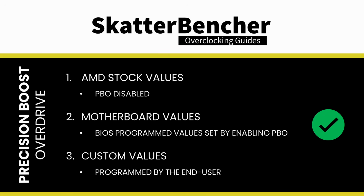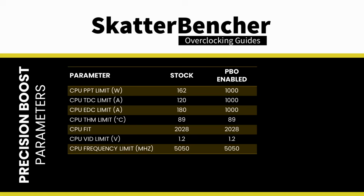of the PBO tools. We rely on the motherboard's pre-programmed PBO parameters by enabling Precision Boost Overdrive. We find that the following values have changed. For previous Ryzen CPUs, increasing the platform boost parameters substantially impacted the performance, especially on higher core count CPUs. For Ryzen 7000X series processors, however, AMD's default platform parameters are relatively unconstraining. For the 7800X3D, it's clear that the platform boost limiters are not the constraining factor.